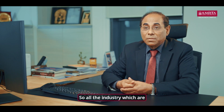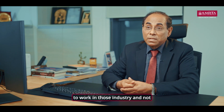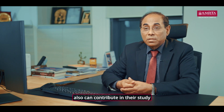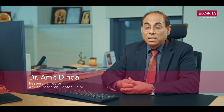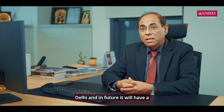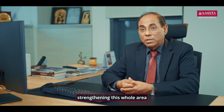So all the industry associated with advanced biotechnology-based healthcare product development, which is also applicable to advanced cosmeceuticals development, these students will be very fit to work in, and not only in R&D, but they can also contribute to study design, and they may also be good for regulatory pathway delineation, which is a big challenge. So that's why we feel it's a unique course we have initiated in Amrita Research Center, Delhi, and in future it will make a great contribution in strengthening this whole area of biotechnology-based health product development in India.